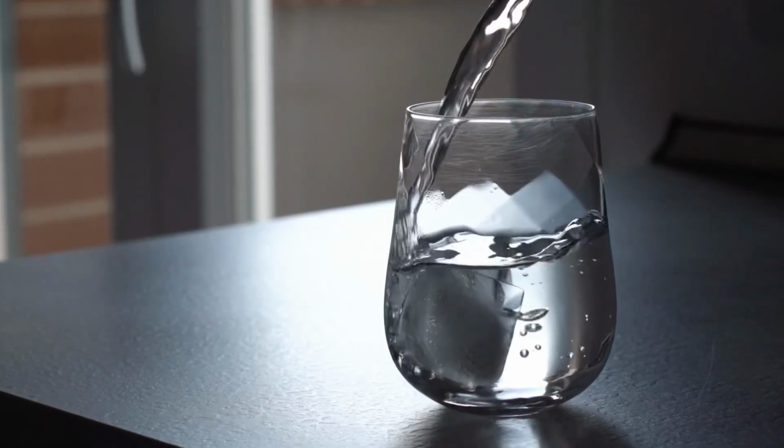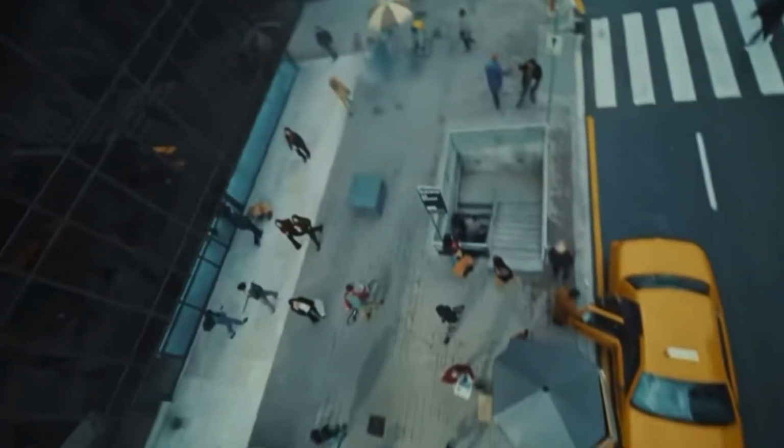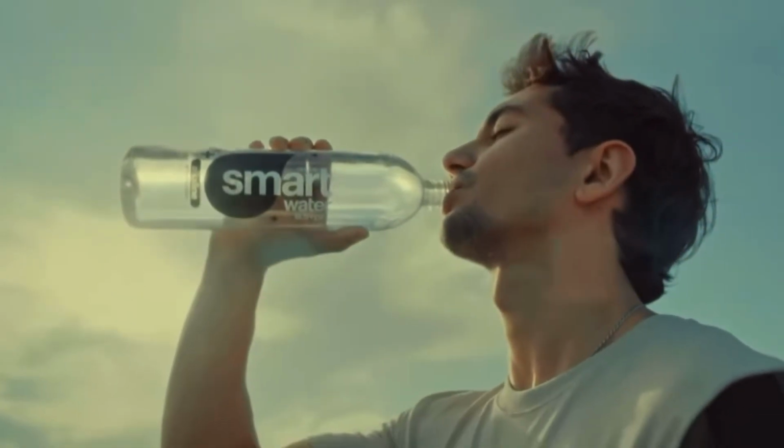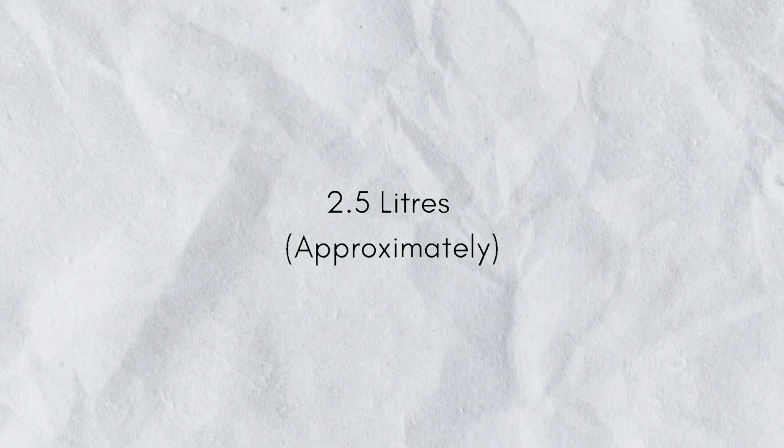Besides hydrating the body, water helps with digestion and waste removal, which basically means it helps flush out the toxins from the body, and the less toxins you have, the better your skin will be. Personally, I do try drinking about 2.5 liters a day, which is actually quite small compared to other people. Ideally though, you do want to drink about 3 liters a day. That should be enough to be effective.